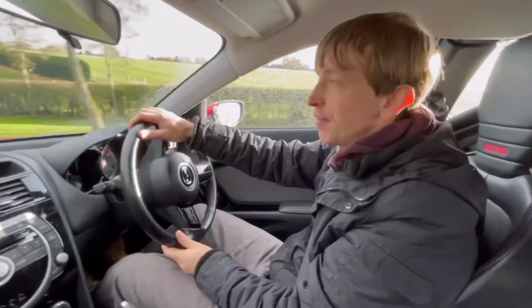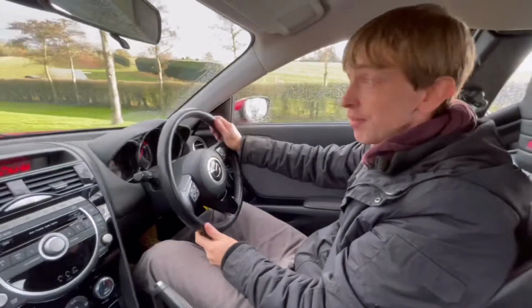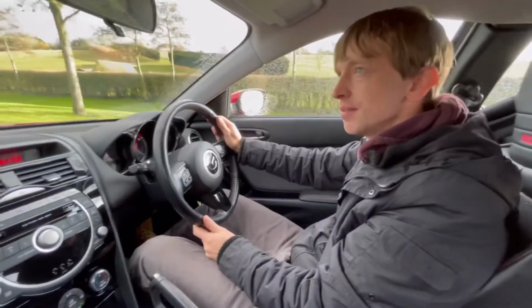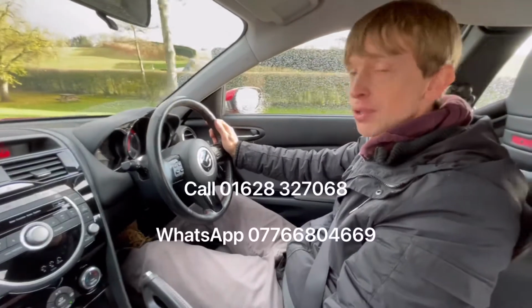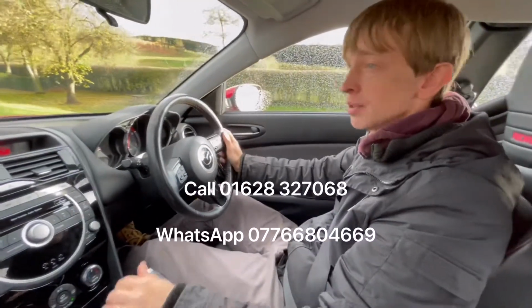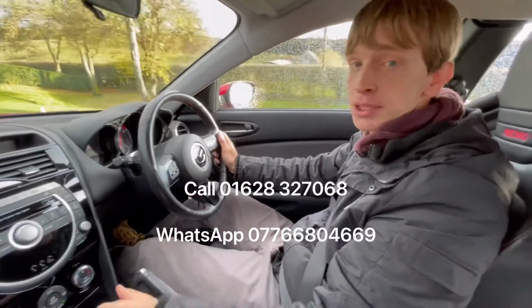Well, hopefully that gives you a feel for the car. In summary, it's just a very, very nice example which drives very well. If you'd like to come and have a look at it yourself, you would be, of course, more than welcome. Also, if you'd like to contact us to ask any questions about the car, please do.